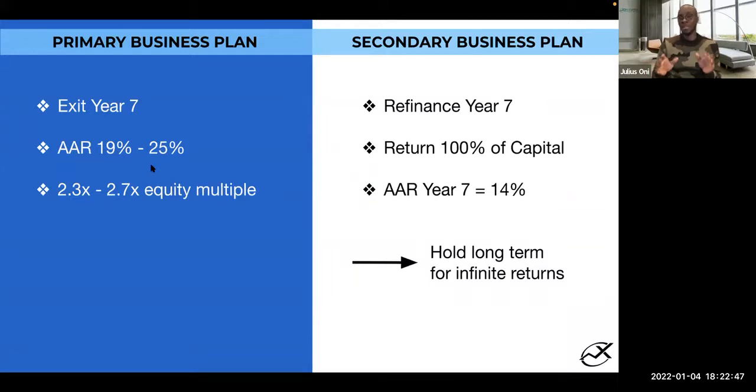So our primary business plan is to hold this property for 7 years and sell at year 7. At that point, we are projecting that you, as the investor, would have made between 19 to 25% average annual returns, depending on the market conditions. That translates to about 2.3x to 2.7x equity multiples. This is based on the most conservative underwriting, because we pride ourselves at XSITE Capital on underwriting as conservatively as possible, because the market cannot always continue to be super hot.